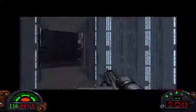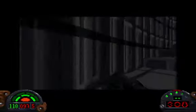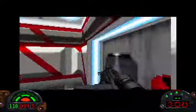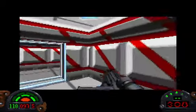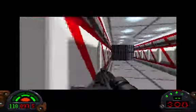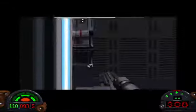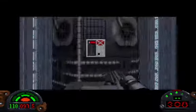Get that switch. And head back up again. Wash, rinse, and repeat for the third switch. Hit that once, hit that once. And that makes things a little bit easier to keep track of. If you do get that topmost door first, then all you need to do is hit each switch once to get it in line for the next one.